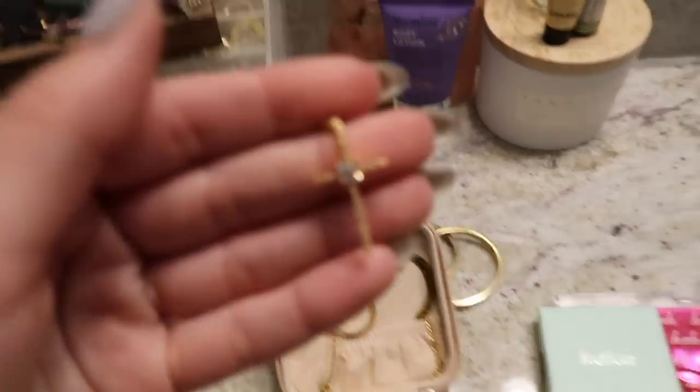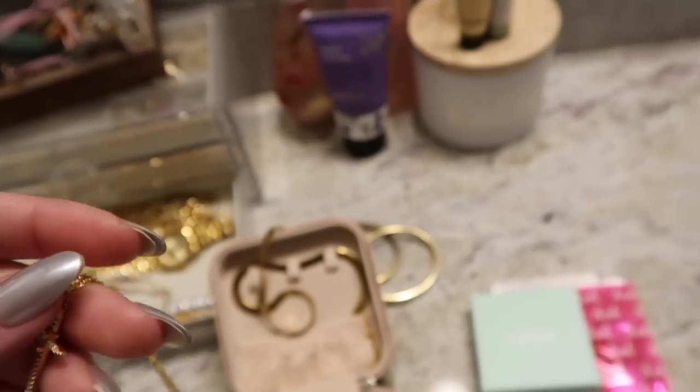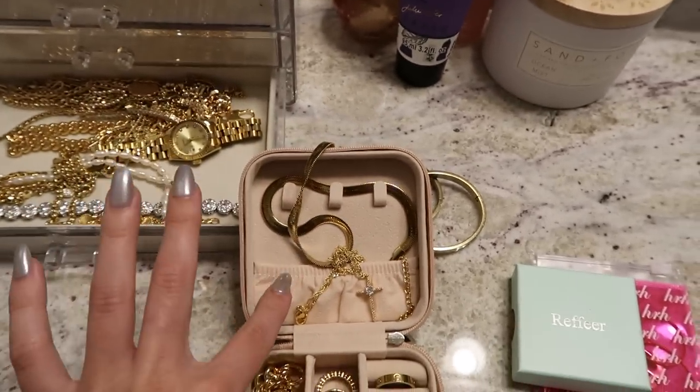I love this necklace. This is also from HRH. It's gorgeous. So we'll bring this one as well. I'll put that in there. I'm gonna obviously put it a bit neater in there.